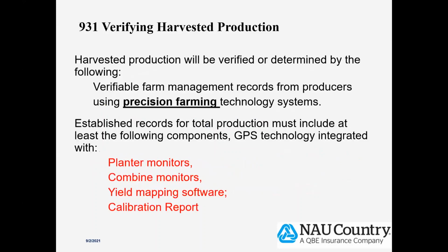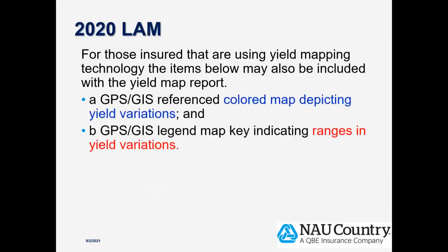Our records are determined from the following: the planter monitors, combine yield monitors, the yield mapping software, and the calibration report. And again, we'll talk about the calibration report in a bit. What we need to get from the reports when they get done is a colored map depicting yield variations or planting differences, and we do that for the insured when they give us the data. Our maps will indicate the plant populations, the yields that we have, and the moistures during the field operation or harvest, and so all those are depicted from our system once we get the information from the insured.